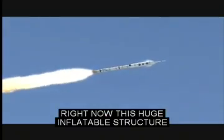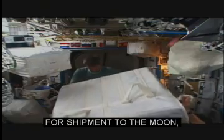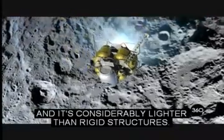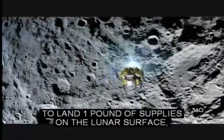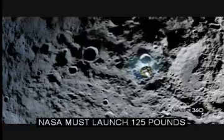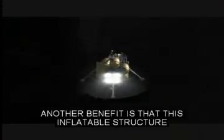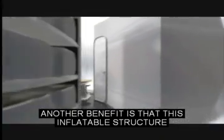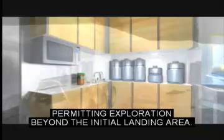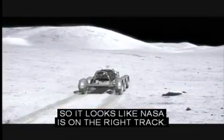Right now, this huge inflatable structure can fold up into a very small space for shipment to the moon, and it's considerably lighter than rigid structures. Now, this is important. To land 1 pound of supplies on the lunar surface, NASA must launch 125 pounds of hardware and fuel to get it there. Another benefit is that this inflatable structure can be taken down and redeployed multiple times, permitting exploration beyond the initial landing area. So it looks like NASA is on the right track.